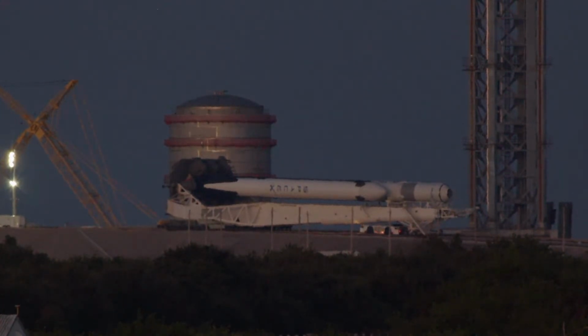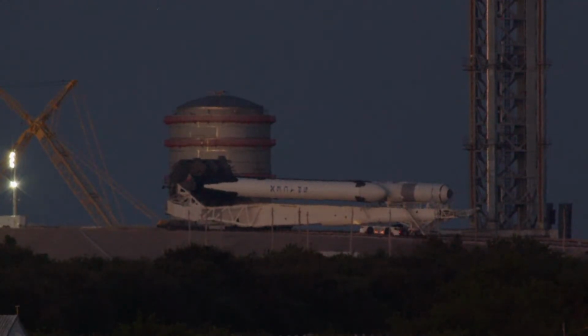This is the first time we've seen a Falcon Heavy rolling to the pad at Kennedy Space Center since June of 2019, when SpaceX launched the third and most recent Falcon Heavy mission. The Falcon Heavy, of course, is SpaceX's most powerful rocket. It's also the most powerful rocket currently operational anywhere in the world, with more than 5 million pounds of thrust from 27 Merlin engines at launch. That power is capable of putting a payload of some 64 metric tons, or about 140,000 pounds, into low Earth orbit. That is more than double the capability of any other rocket currently flying in the world.